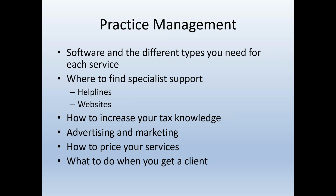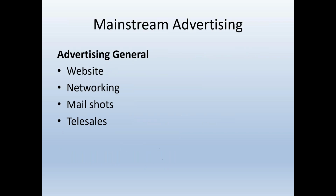We also cover how to price your service. Again, we'll be covering that slightly here, and also we cover what to do when you get a client. There's certain things that you must do when you get a client to make sure that you are within the Institute regulations.